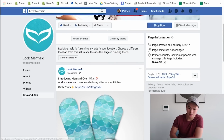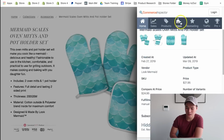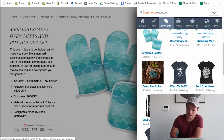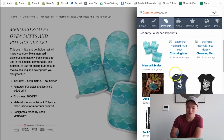So how I found this website is, I was searching on Facebook and I saw this ad. You can click on the ad and go to the website and see when the product was launched, and you can even click on products and see what kind of products they have been testing. As you can see right here, they don't really test many products, and it's a really specific niche store, catering to people who like mermaid products, and it's pretty cool.